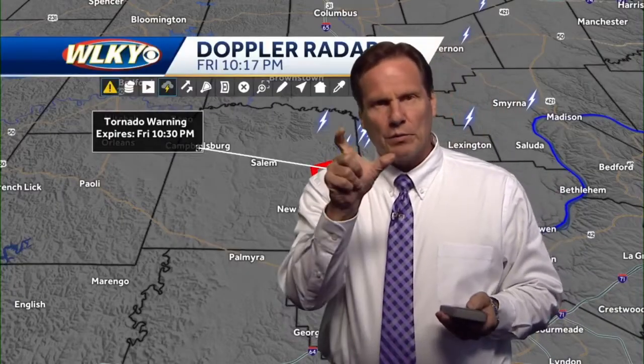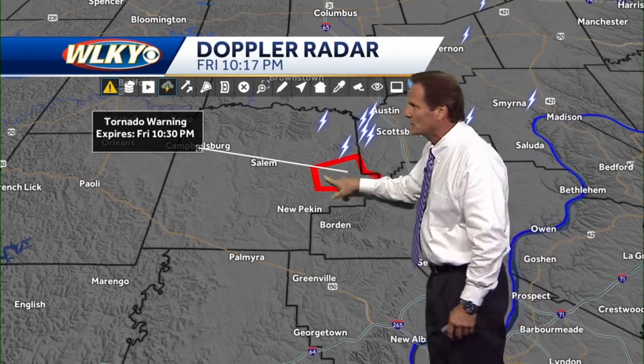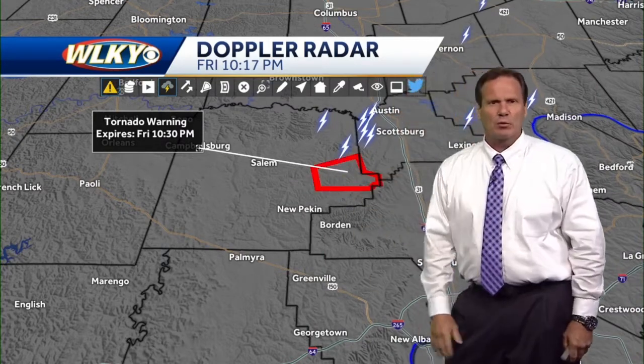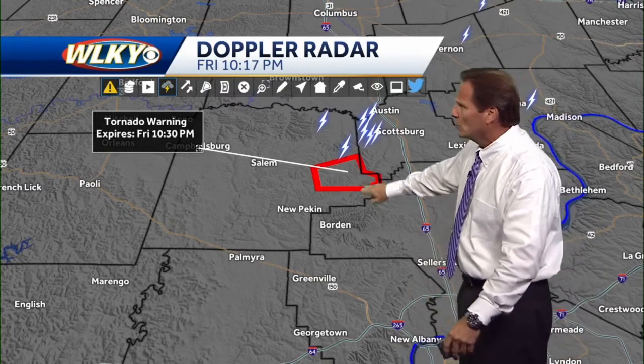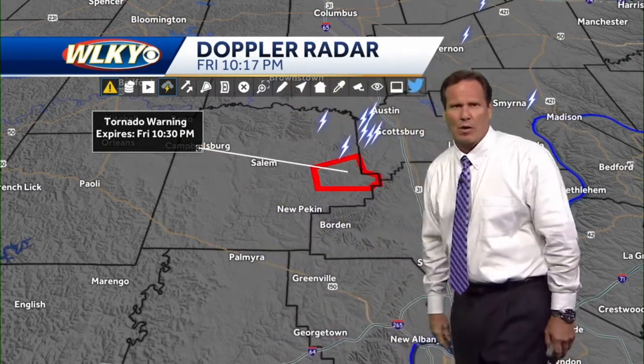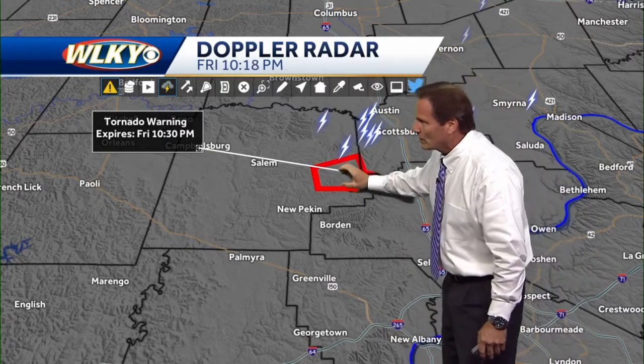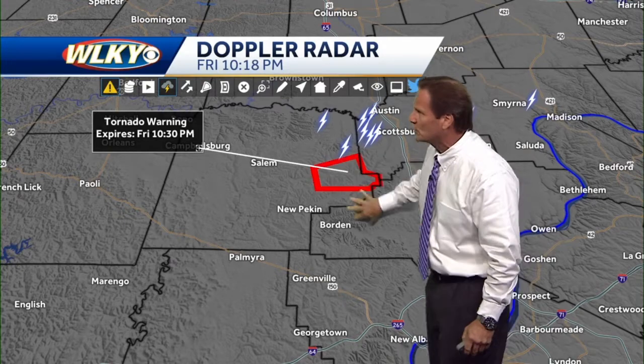A tornado warning, a very small one, has just popped out immediately north of the metro and east of Salem in far east central Washington County of Indiana. Tornado warning in effect, and this goes until 10:30, or the bottom of the hour, really for about the next 12 minutes or so. There's a little bit of rotation showing up in this particular cell.